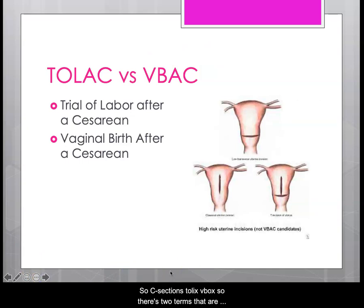So C-sections, TOLACs, VBACs. There's two terms that are used interchangeably and they really don't mean the same thing. When you have a patient who's had a previous C-section and would like to have a vaginal delivery and comes in labor, she's not a VBAC. She's not really technically a VBAC until she's had that vaginal birth after a previous cesarean. So a woman who comes in with a scar on her uterus wanting to labor, we call them TOLACs. So she's trying a trial of labor after a previous cesarean section.